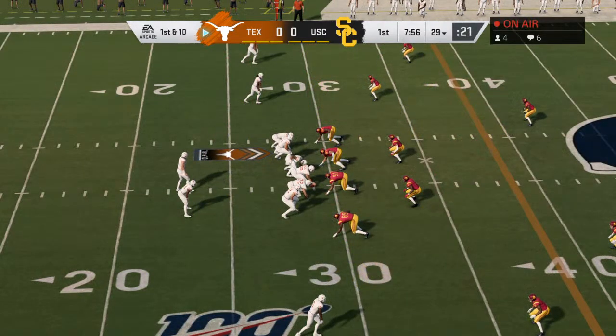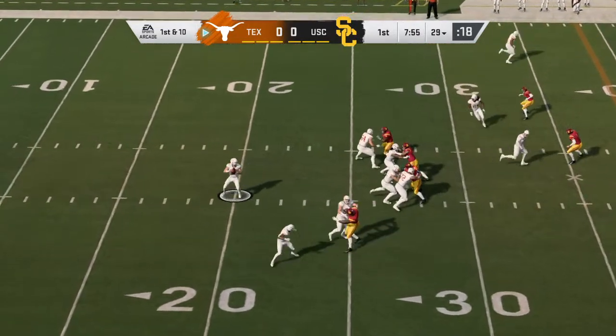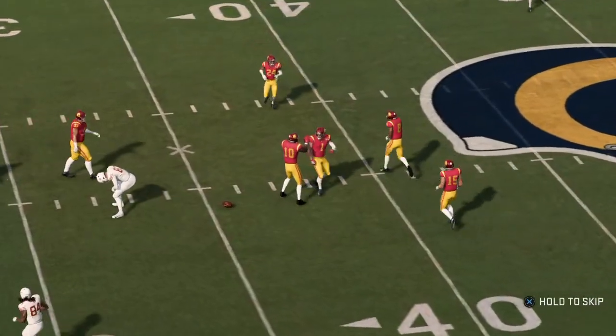Watch the mic. Watch one. Watch the slant. Ready? They'll try and start this drive in the air. And his first pass here is going to fall incomplete.